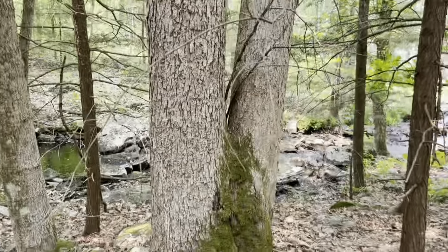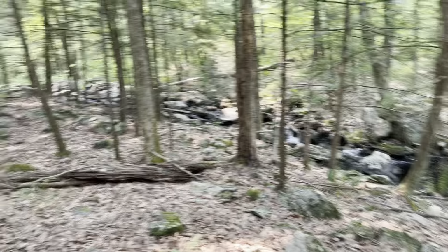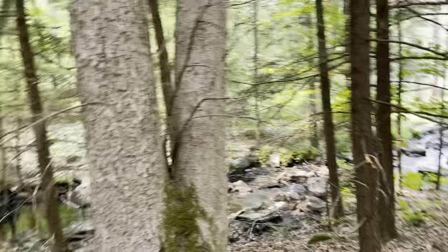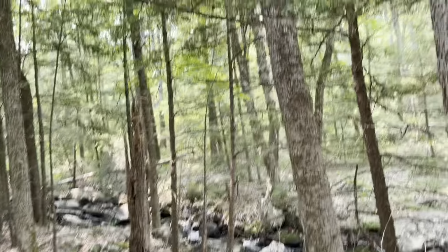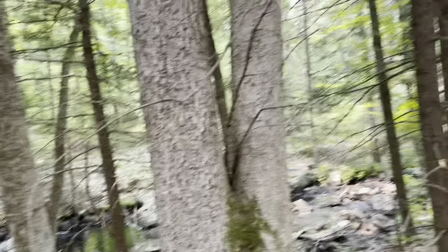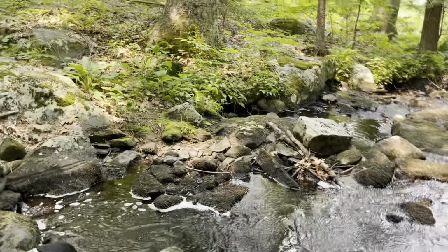Well, now some of it definitely looks like it's been squared off or something. It doesn't look like it was a dam, though. I'm going to head up a little ways longer. Come here. A little further. I'll be back. I'm down here at the water. Uh-oh, going for a swim.